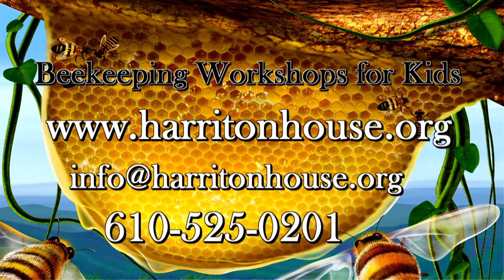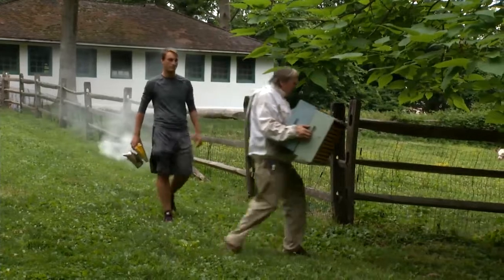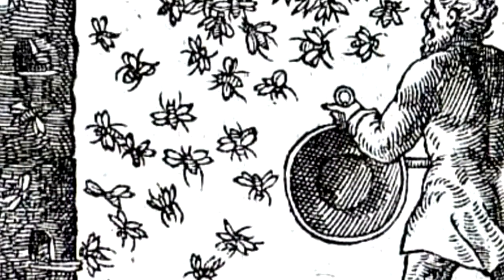We do it with kids beginning at age 11 in our summer camps. We go down and we extract honey. And it always seems to be the most exciting day when the bee inspector comes. They love to talk, and the kids will dress up and sit down there for hours with the bee inspector. And they're mostly retired fellows who just love to keep bees.